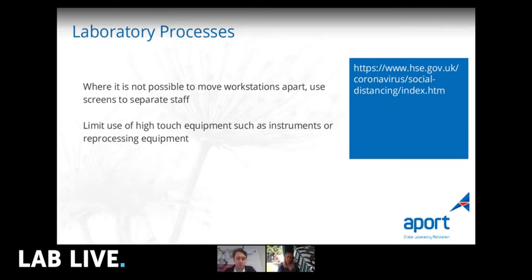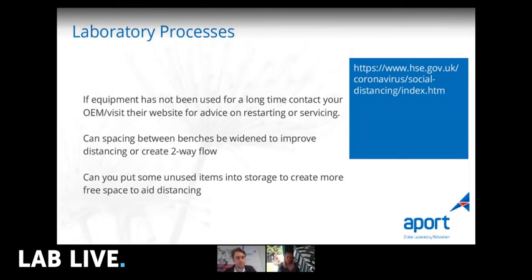Limit the use of high-touch equipment such as instruments or reprocessing equipment. And I've talked about dishwashers and multiple-use high-touch equipment, beakers, glassware. It's very difficult, and obviously there may be an increase in washing that can have as well.